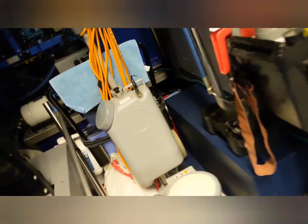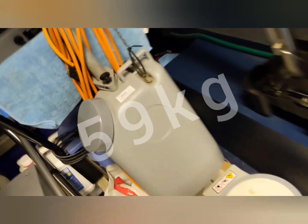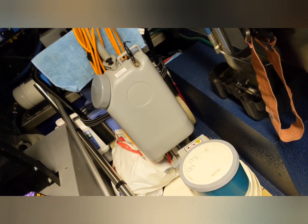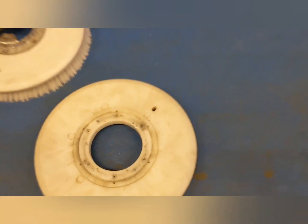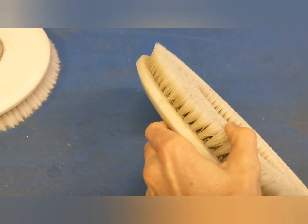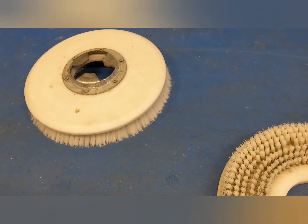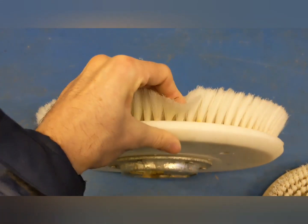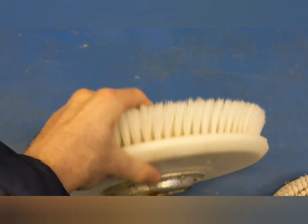Right, the plan of action is this: this rotary weighs 59 kilograms, and this solution tank right here is a 5 litre solution tank, so that weighs quite a bit as well. So on this tile and grout maintenance job I'm going to take the solution tank off the rotary to try and reduce some of the weight, because normally when I'm cleaning tile I use quite a stiff brush head, but because I want to actually clean the grout at the same time, I want to use a softer brush, so there's a bit of flex in the brush so it can actually flex and clean the grout.